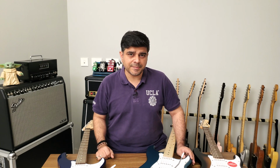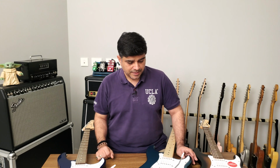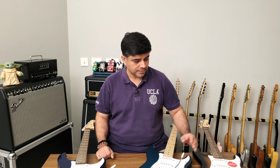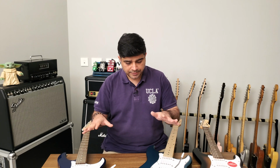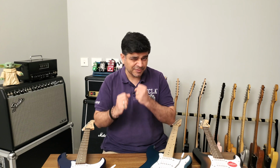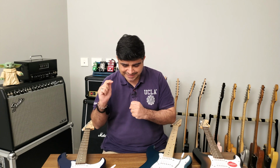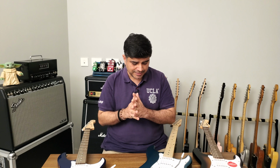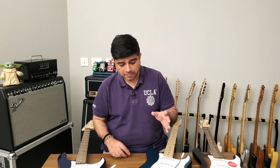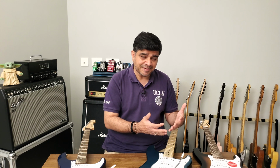On to category number 11, tuning stability. Now, that was the worst of the lot, for sure, okay? These two were really, really good, okay? If I really have to pick one out of the two, I'm inclined to pick the Yamaha simply because it's not a floating bridge, okay? Which would then take away the feel and playability for me.